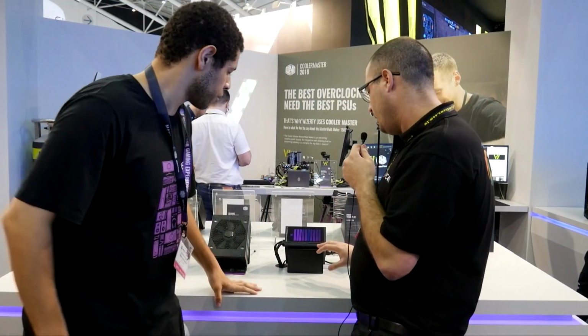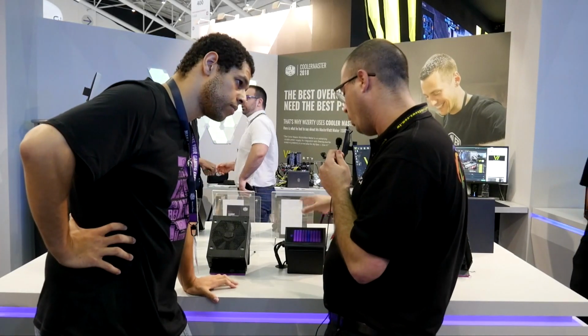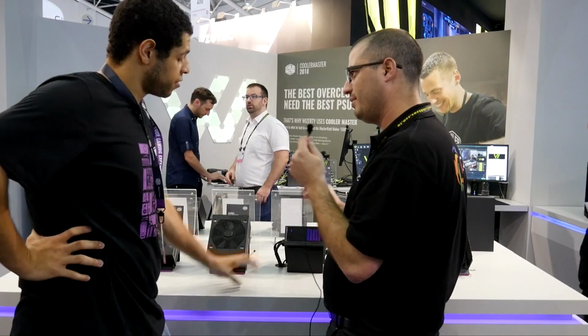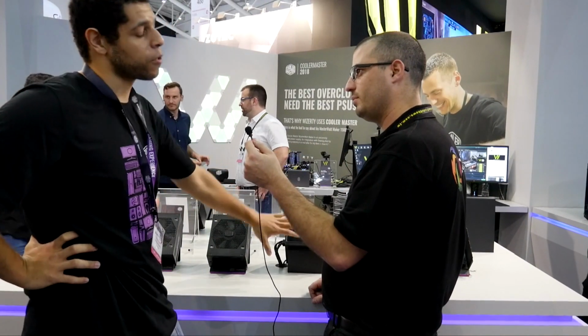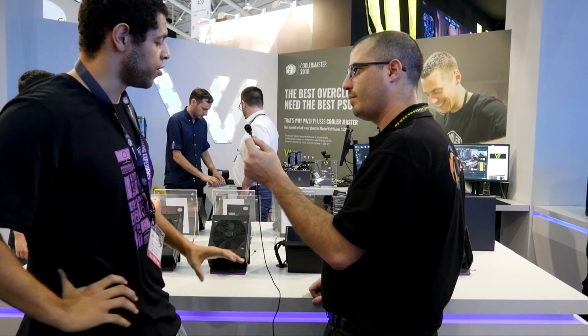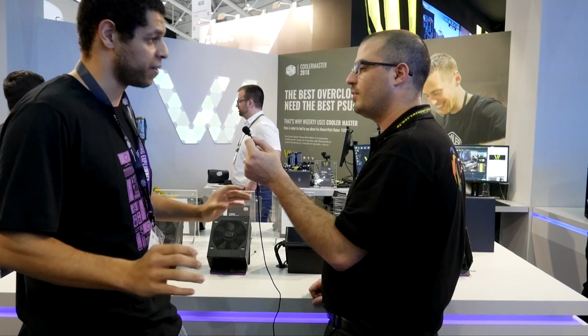Yes, modular. Now, a quick question about the screen. The OSD itself, is it just going to display what's on the power supply only, or is it going to grab information from the PC? So no, this first version is power supply only, but we're already working on software to do all Cooler Master components, but that'll be software.